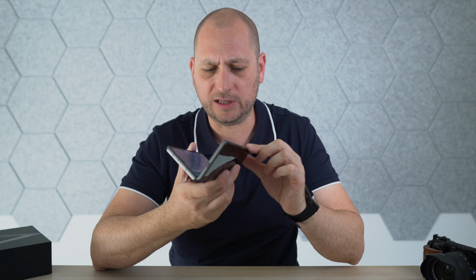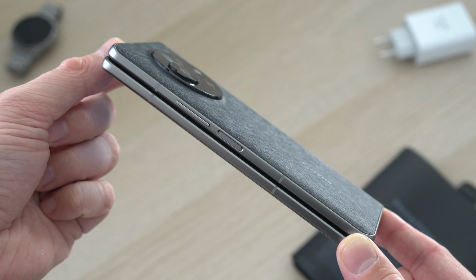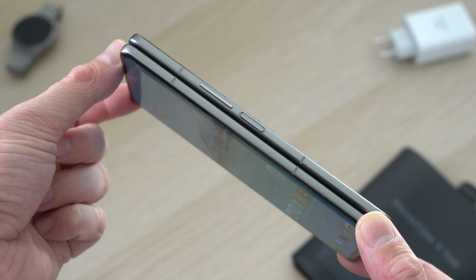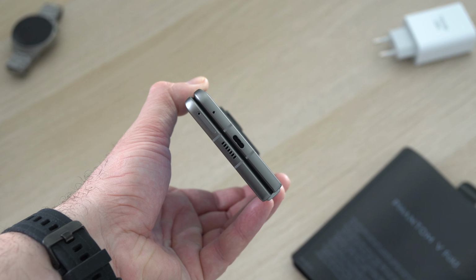So the frame around the device here is made out of metal. So we have metal here. And I've also noticed that we have dual speakers. So we have one speaker at the top here and one speaker at the bottom here.